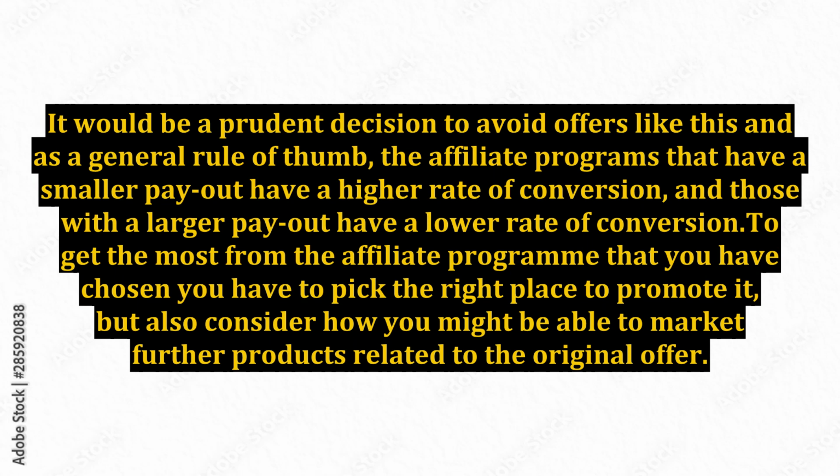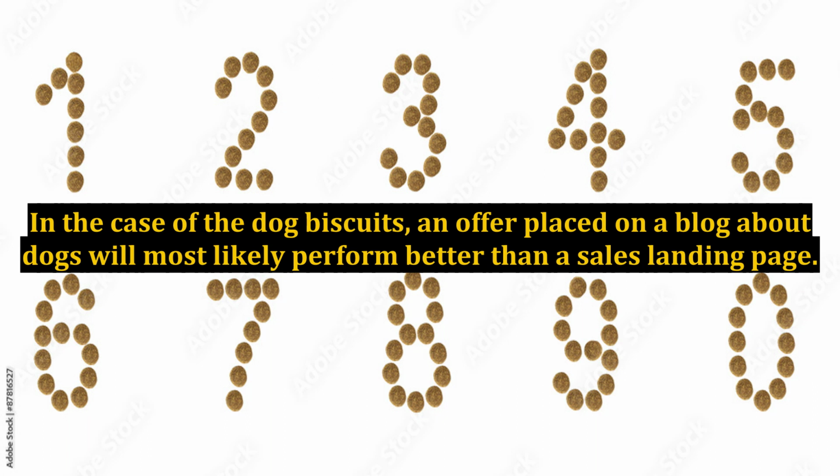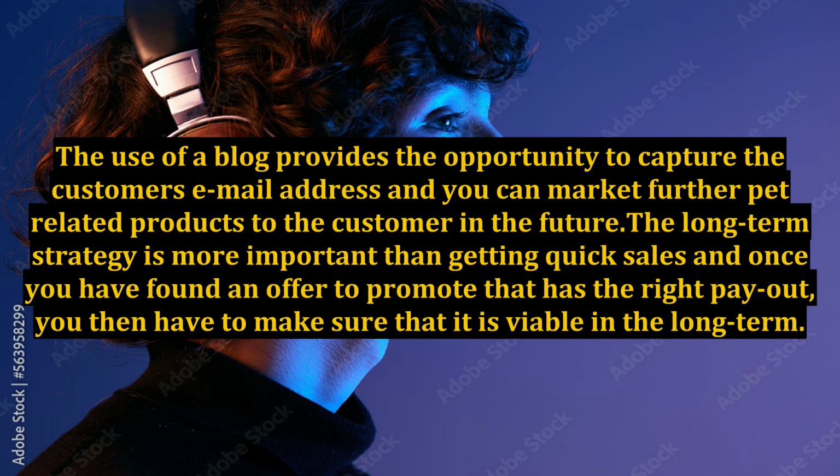the right place to promote it, but also consider how you might be able to market further products related to the original offer. In the case of the dog biscuits, an offer placed on a blog about dogs will most likely perform better than a sales landing page. The use of a blog provides the opportunity to capture the customer's email address, and you can market further pet-related products to the customer in the future.